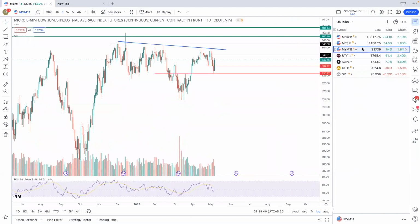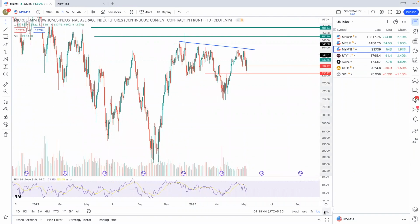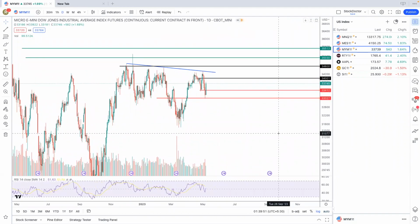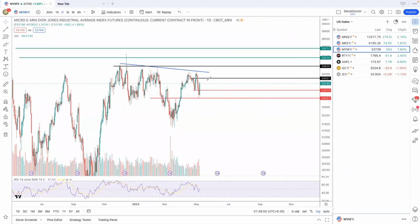Let's go ahead and analyze Dow Jones. For the Dow Jones, we will do the analysis on the daily time frame. You can see here, 34,000 is an important number. If we start trading and sustaining above 34,000, then the first target is around 34,600. If we trade and sustain above 34,600, then definitely a big upside is coming. Where is the downside? If it doesn't sustain above 34,000 and takes a U-turn, then the first target is 33,400 and the second target is 33,000.